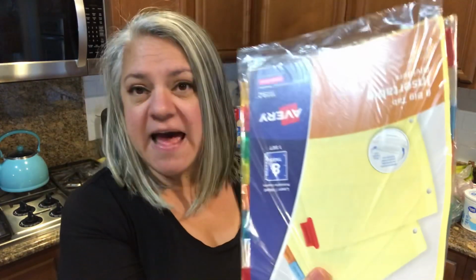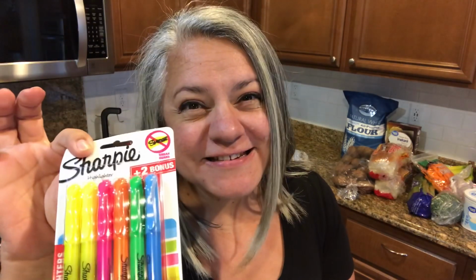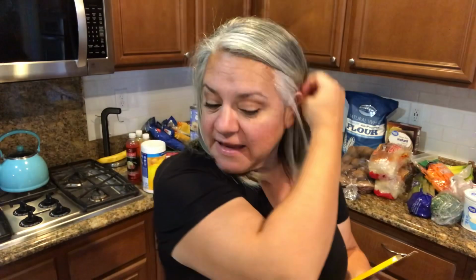So we just got some tabs to separate classes, and then I wanted to get the folders, which of course I already had, but I didn't know which ones I needed. These ones you can see here will go in 3-ring binders, so they will be great. Just some paper, and my son needed only a pink highlighter. So now I have 5 other ones. Luckily I can use the yellow ones in my classroom, but come on. Got some colored pencils for the boys, just some pens and pencils.